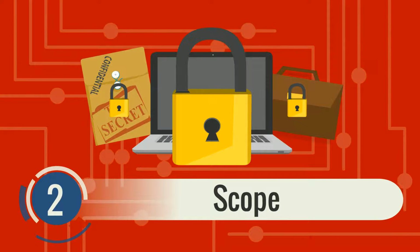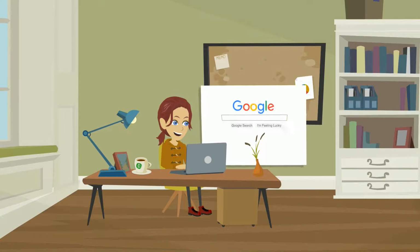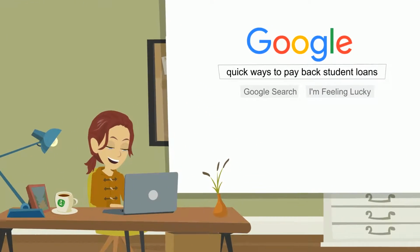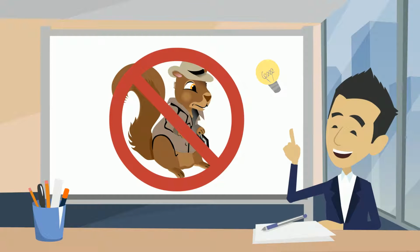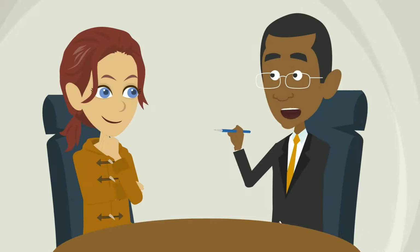Step 2. Scope. Know your key assets and focus your efforts on certain areas rather than trying to cover everything. Look for a moment at an analyst with a public trust clearance, who after 17 years of flawless service is caught using their company computer to look up quick ways to pay back student loans using an unsecured network. While this shouldn't happen on a work computer, it's not something the insider threat program would flag, since the analyst's security clearance doesn't allow him access to information that would put the organization at risk. This is something that can be handled instead by the analyst's manager.